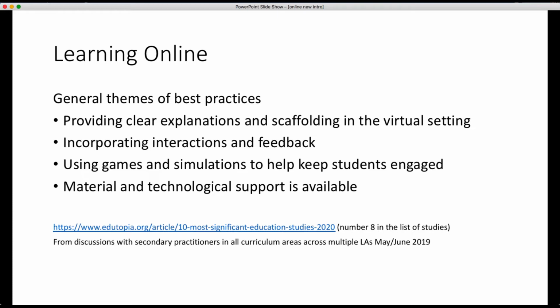And what was really positive to see is that there was an article published towards the end of last year, and the link's on the slide there, to an Edutopia one, part of the 10 most significant education studies of 2020, and it's number 8 on the list. A lot of the themes that we've seen were actually brought up in that particular paper.